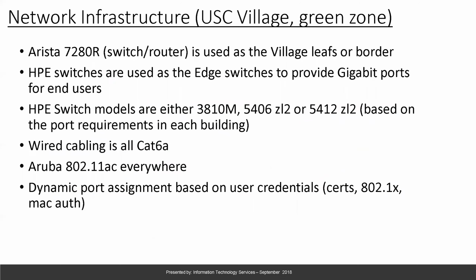Okay. We started deploying this with our village, which was one of the milestones, and the first set of 6 buildings were deployed. The equipment that we use in the village is what I listed over here. This includes Arista 7280Rs, HPE switches, different variants wherever we needed more ports, and the Aruba 802.11ac, Aruba 325 access points, and 802.1X MAC-based auth for user authentication.